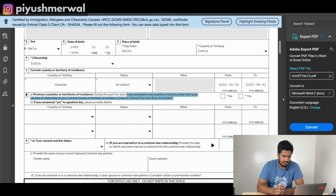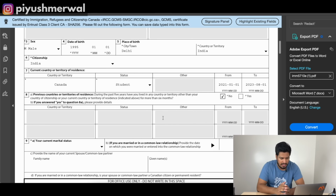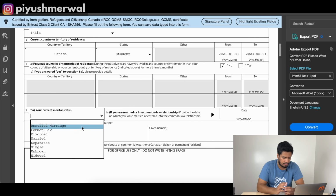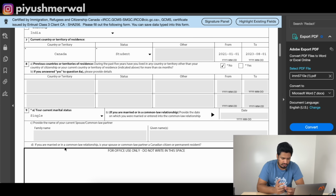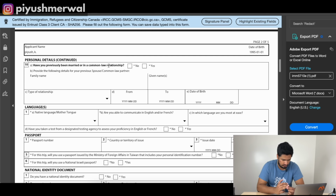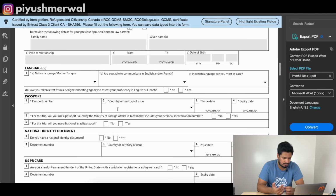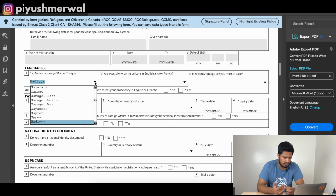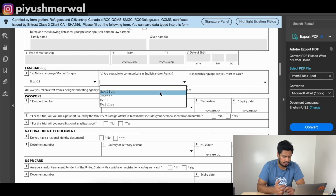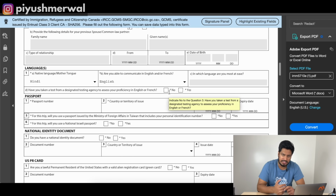All other options are your personal options. Are you married? No. Yes, no. You select your mother tongue. You know it better than me. Again, details of your passport.